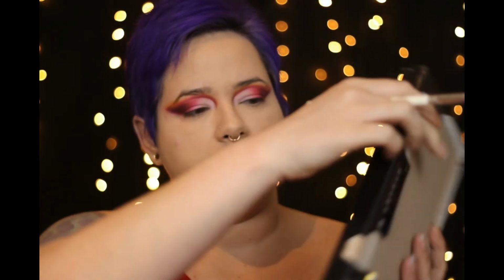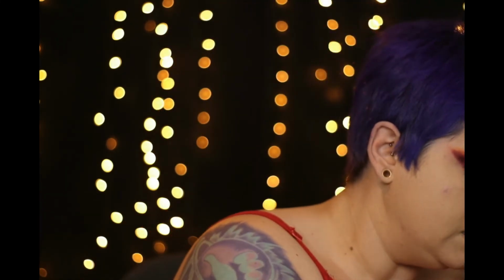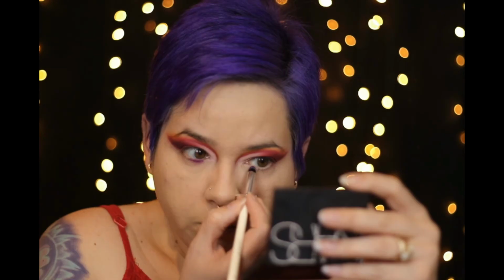So what I'm going to do is take a pencil brush. This is the E5 from ColourPop. I'm going to go into the color Wasted, which is this beautiful bright purple right here. Love this color. It's so stunning. And I'm half tempted to turn it into a liner by spraying some Fix Plus on my brush. We're going to try it and see if that works. So I'm spraying my brush first, kind of letting it dry a little bit, and then dipping into Wasted. Oh, my brush is quite wet. Whoops, it's not what I intended. But I'm going to put it right here on both sides.